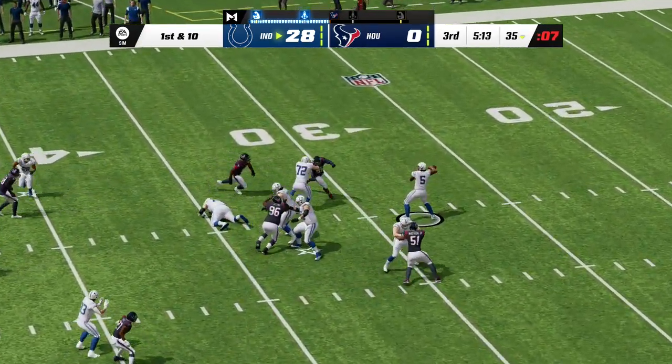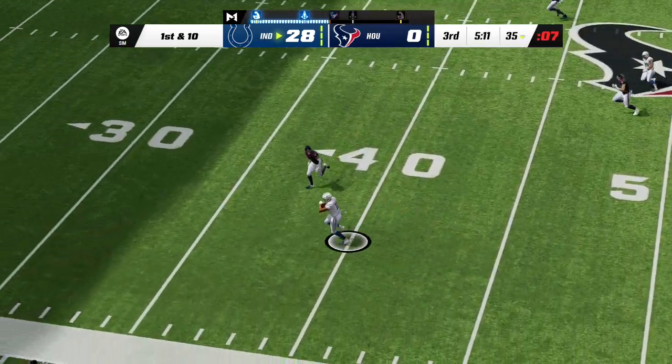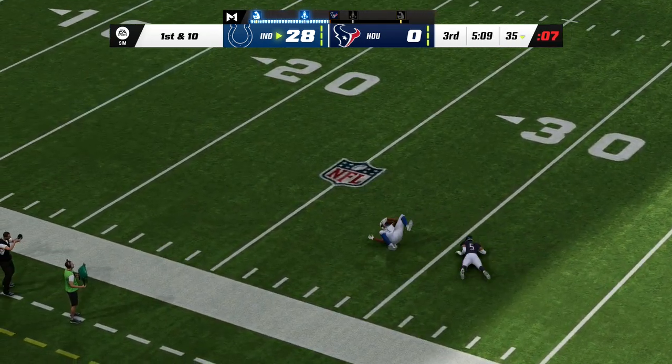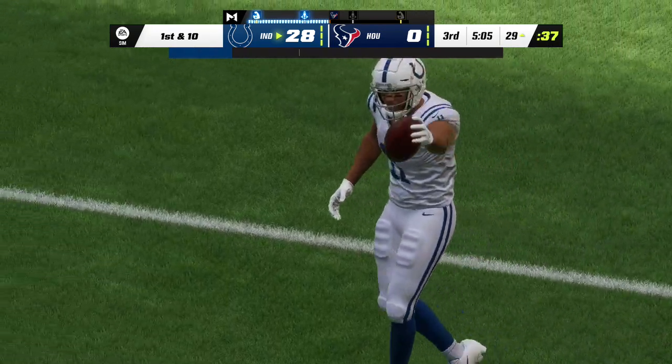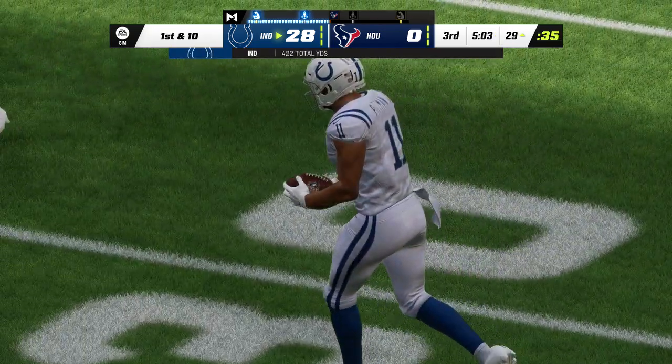On 1st down, Richardson. He'll get this one complete there to Pittman. And he'll go down, but not before getting this inside the 30. It's a gain of 35.